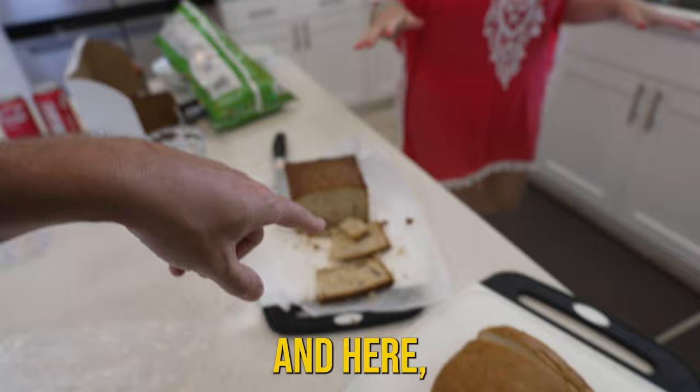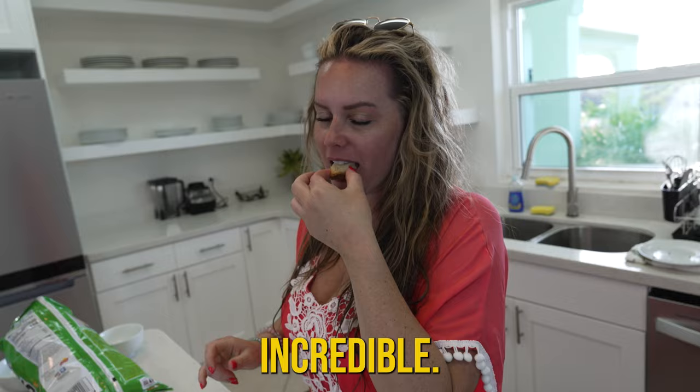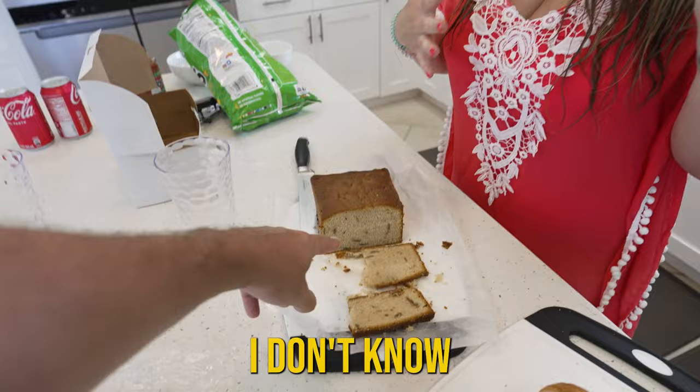Also, whatever this homemade bread is right here and here, that was compliments of Old Ike Bay, which is the property that we're staying at. Oh, incredible. Amazing. I don't know what it is. It's like banana bread. We think it's guava bread. Whatever it is, it's delicious.